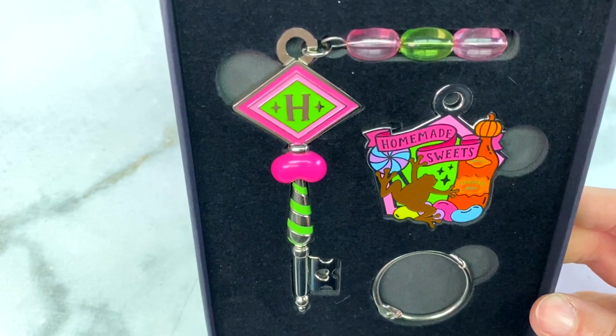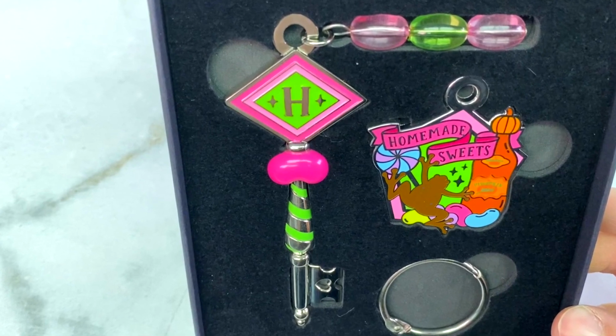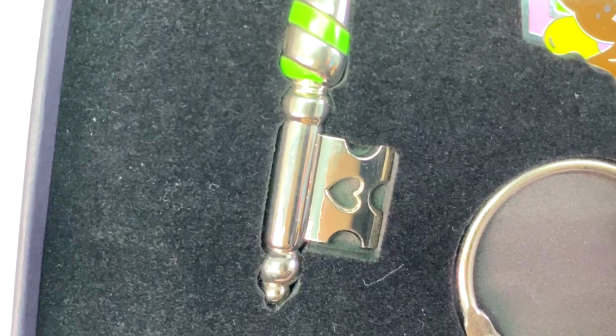And then there's an enamel Honeydukes themed key, and it's so cute. So it's a combination of pink and greens. It says H for Honeydukes. There's a little bean part that separates the bottom of the key from the base. And then there's like a stripe pattern, silver and green stripe around the key. And on the key end, it's got a little heart shape, and that's so cute.